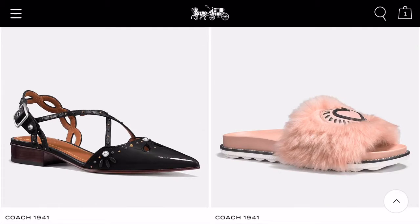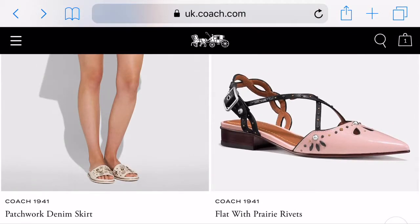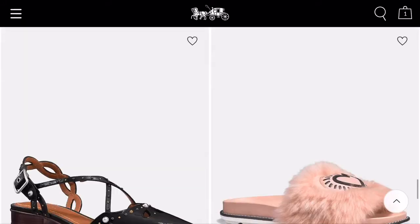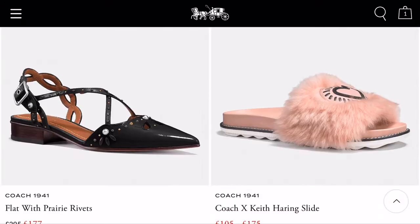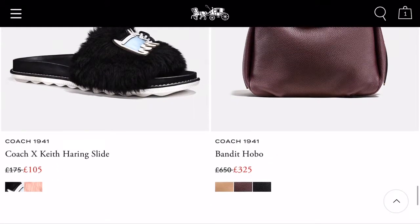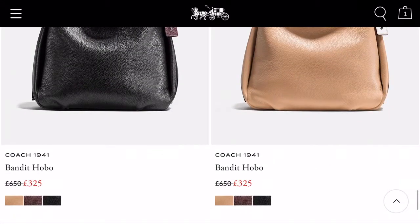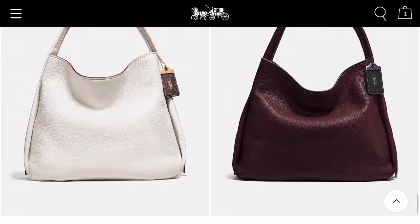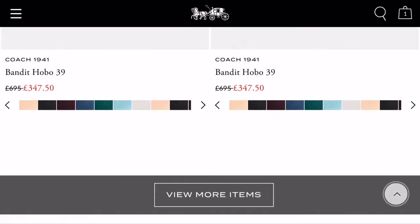Only because I feel like it's the type of shoe that is already quite funky, and to have this sort of colour contrast, it's kind of overdone. So I think the black is nicer. So these Bandit Hobo bags, I think, are a bit plain and expensive for what they are.